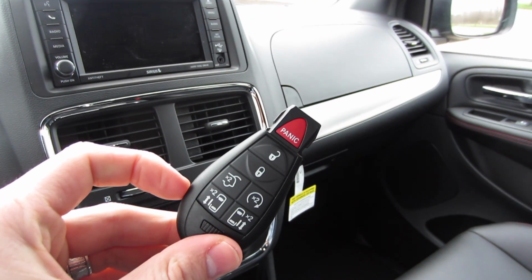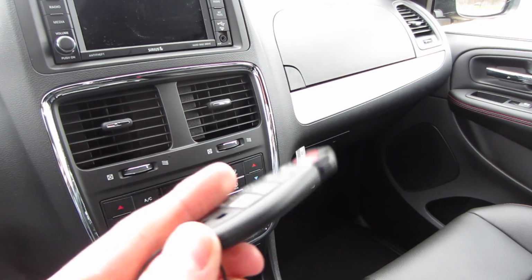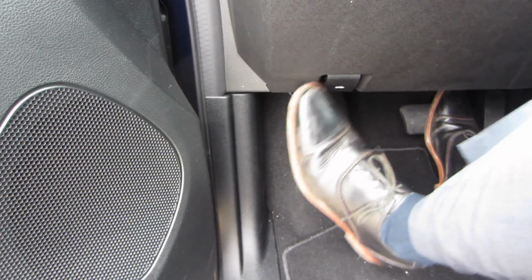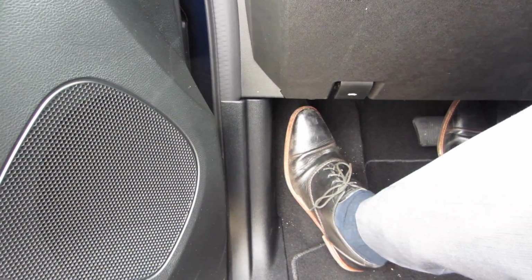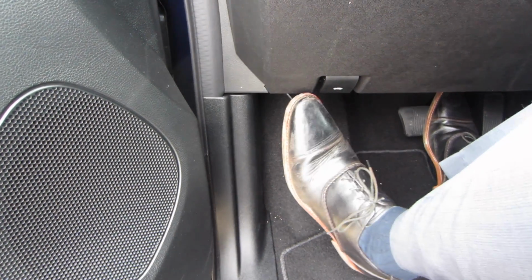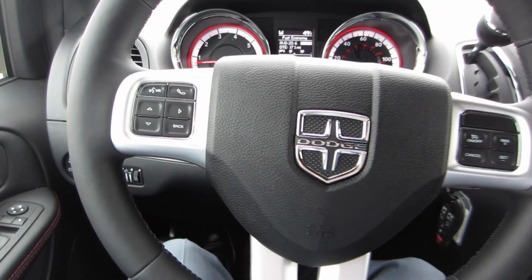Overall, the buttons work well. It has a nice weight to it. I wouldn't call this the best key fob out there, but I don't think it's a deal breaker. But this old-fashioned pedal parking brake is a deal breaker for me. I just find these to be super annoying. And I really wish Dodge would follow the modern trend of making these just an electronic button somewhere on the dash. Alright, but let me stop being so negative, and let's take a look at the steering wheel.